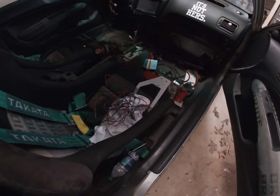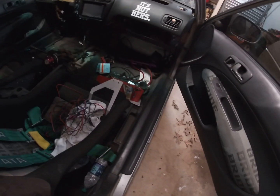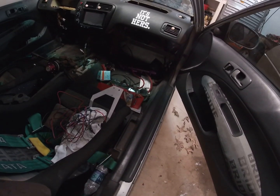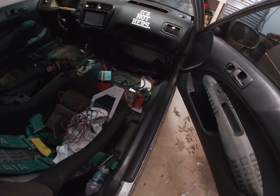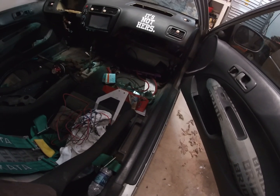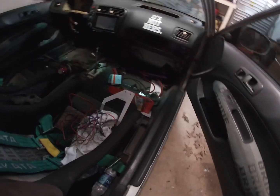My steering wheel is actually at my house. My boy gave me one, and it's Renown. I forget the exact name of it, but I just found out that the steering wheel is brand new and it's like a $200 steering wheel. So I was excited about that.